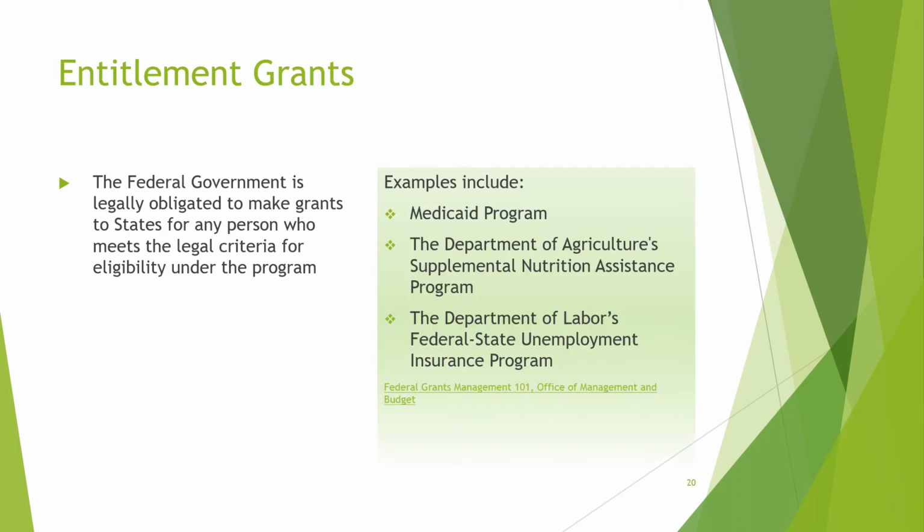Okay, there's also, as part of the mandatory and formula grants, what's known as entitlement grants. So the federal government is legally obligated to make grants to states for a person who meets the criteria for eligibility. So some examples include the Supplemental Nutrition Assistance Program, or SNAP, federal unemployment, and then the Medicaid program. So if a person meets an eligibility requirement, then by law they are required to get the services, and then the state oversees those funds.